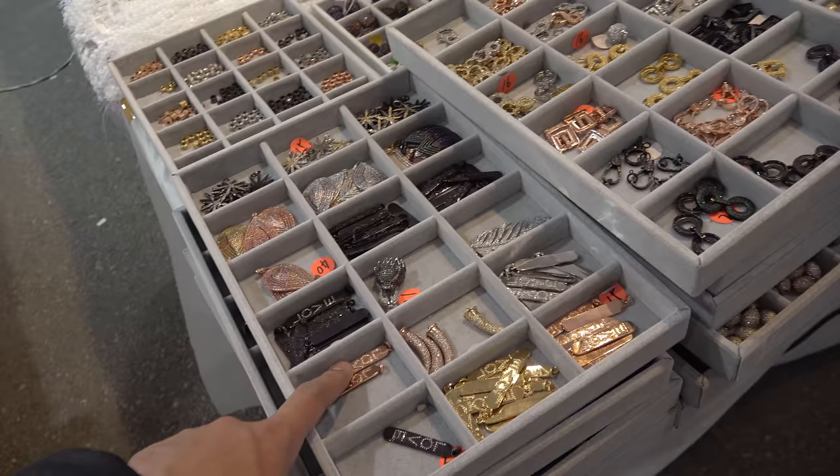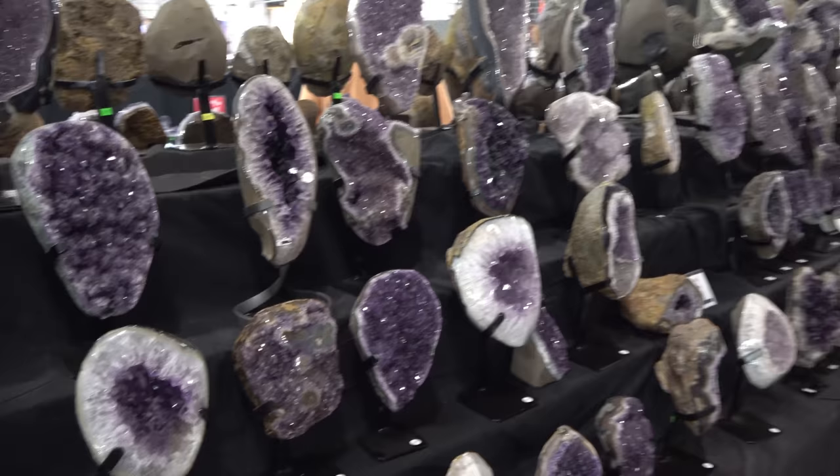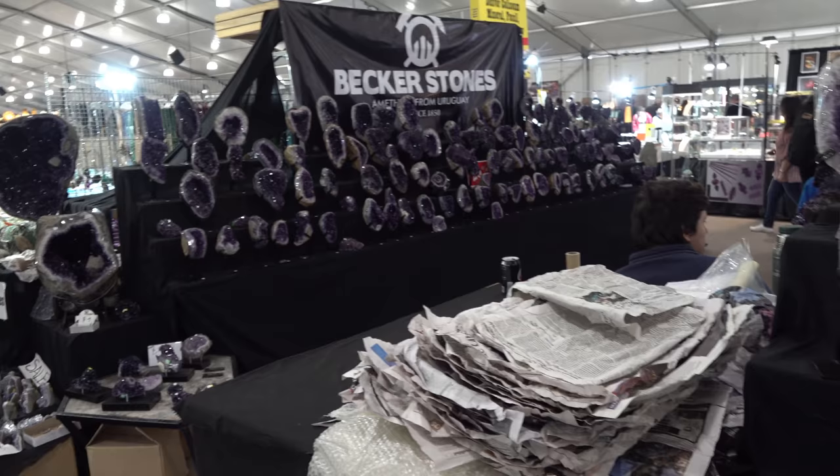These are just great for your necklace. And over here we have a lovely amethyst, amethyst displays on these iron stands. These guys are here every year too. It's really cool seeing them. Got better stuff over there. Let me walk through here. Really cool.